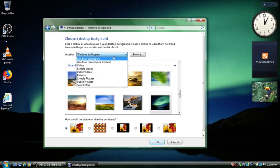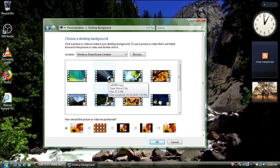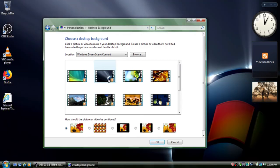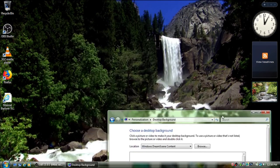And also, I installed this thing called Windows DreamScene. That means we could play videos as our background. I kind of wish Windows had that today, but you know. Let's see, I'm going to first look at this. This looks nice. How about this? Yeah, I think I've seen this in some videos. I think this actually looks nice.